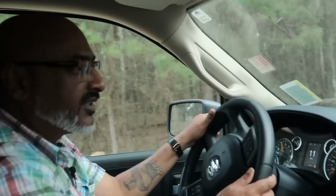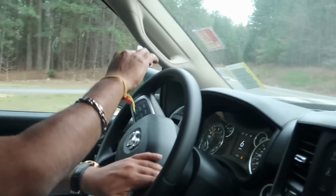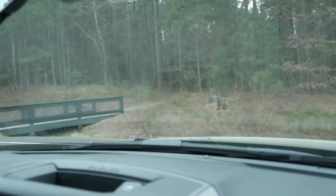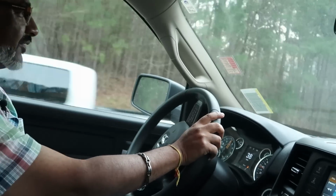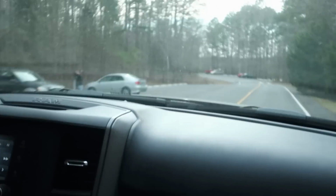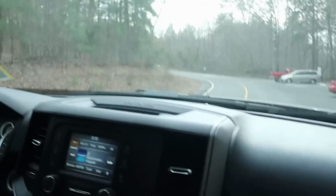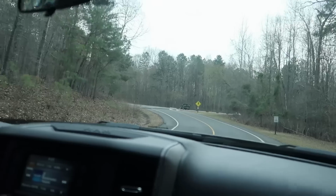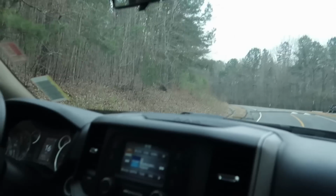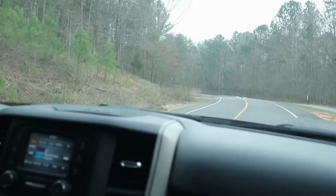Now, I have driven the 6.4 HEMI in a truck before, but what I have not driven is a 6.4 with the 8-speed transmission, and I am a big fan of the 8-speed, so let's see what it can do. Woo! Man, this thing flies, guys. This thing flies. Man, this truck is awesome. Like I said, the 8-speed transmission, I can say so many good things about it, and you can read so many good things about it online, but this thing is something else. This thing will spin tires all day long, guys. This thing will really spin tires.